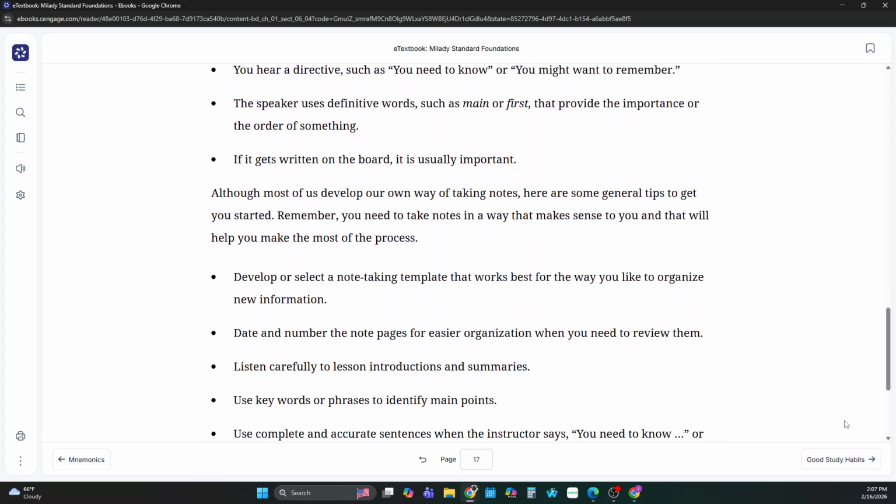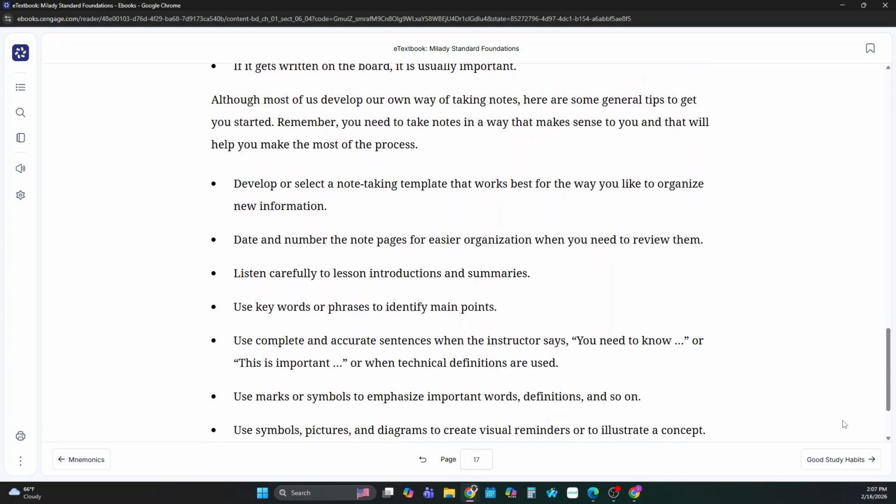Although most of us develop our own way of taking notes, here's some great general tips to get you started. Remember, you need to take notes in a way that makes sense to you and that will help you make the most of the process. Develop or select a note-taking template that works best for the way you like to organize new information. Date and number the note pages for easier organization when you need to review them.